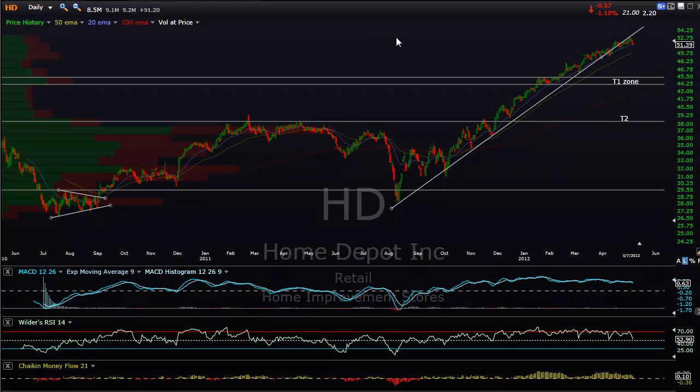Home Depot, I won't spend a lot of time on this one. We have a pretty clear uptrend line. A few other factors looking at the longer term charts. I think this one is due for a pretty good pullback, very extended in the short term, and I think that pullback may have started here. I think we are in the early stages of turning down.